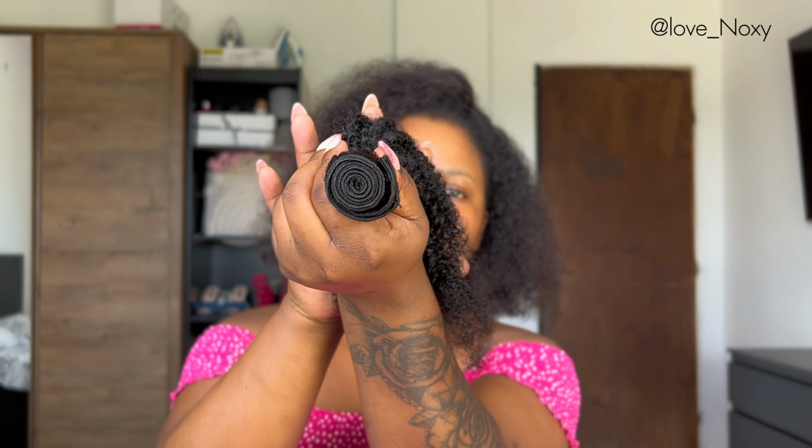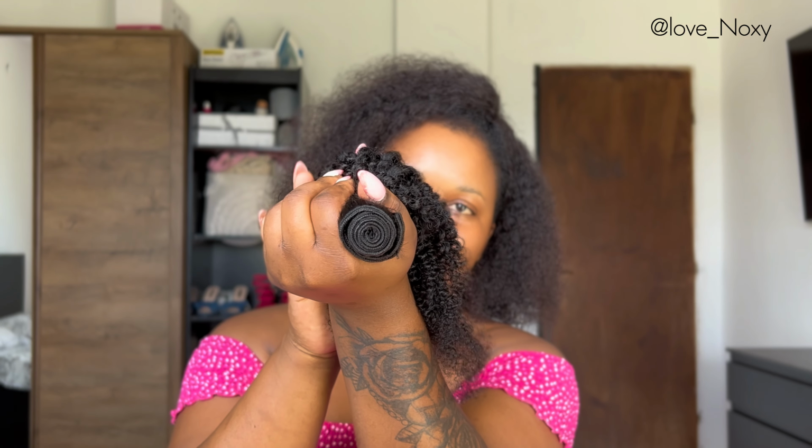But these are curls. I don't know that much about hair, but when I buy hair, I know it's okay. This is human hair, whatever. But this is so small, the whole bundle. Can you guys imagine how small this is? This is really small.